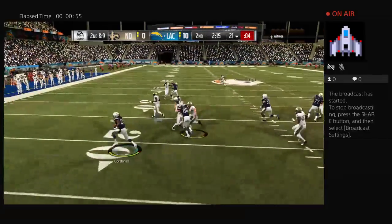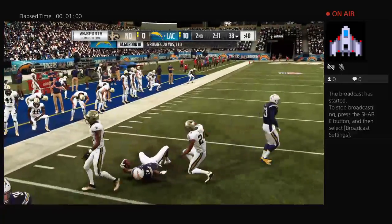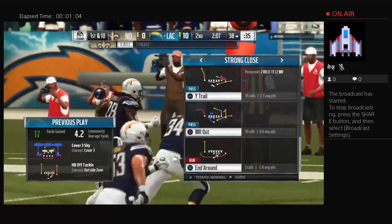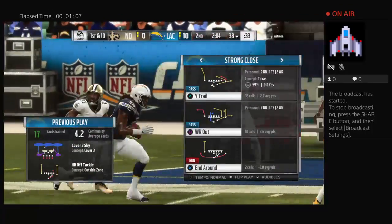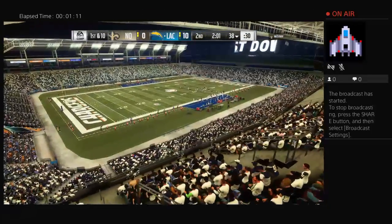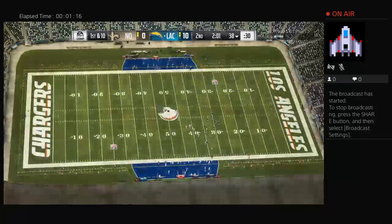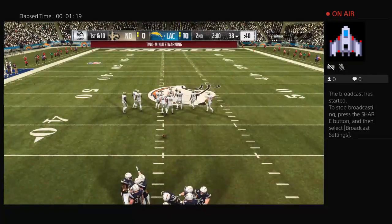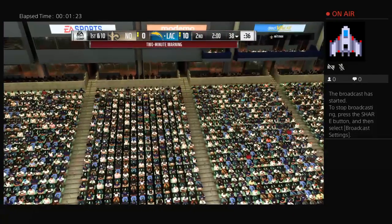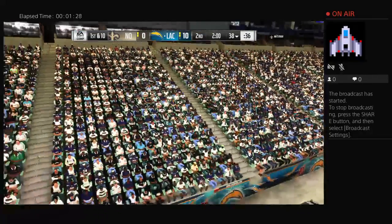On second down, they'll run with Gordon. And he's taken down, but able to slip across the 35. 17 yards for the Chargers there as they've got themselves a first down. So here's a first and 10 at the 38. 2 minutes remain here in the first half. We'll come back to Southern California after this.